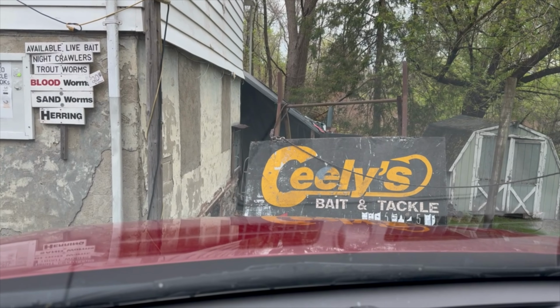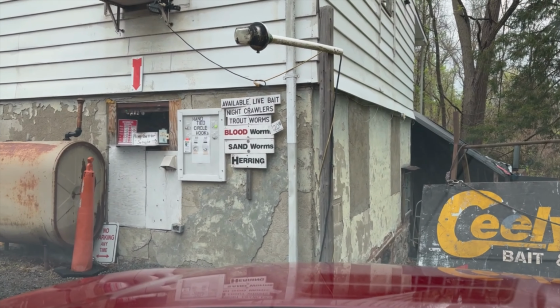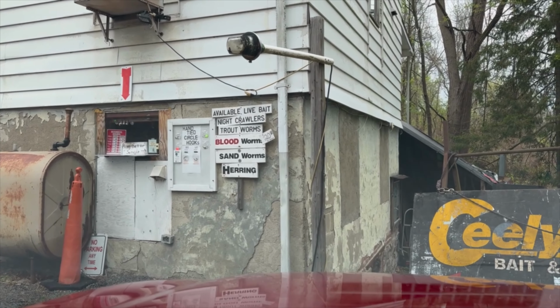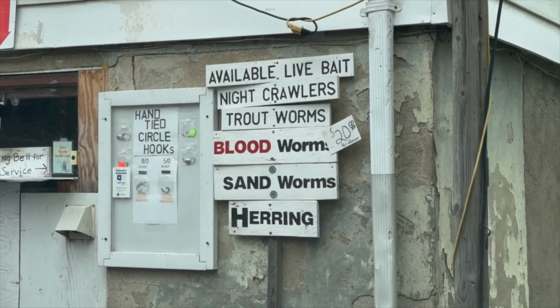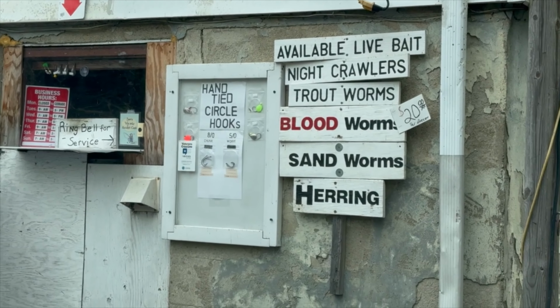All right, gang, just got some bait here in Newburgh at Seeley's Bait and Tackle. They are open, regardless what it says on Google that says they're closed. They are open, so if you need bait in Newburgh, give it a shot.